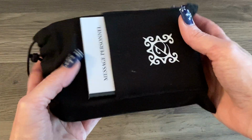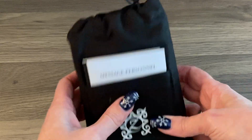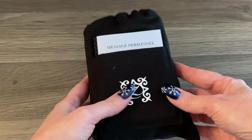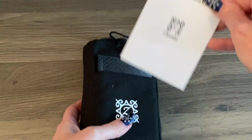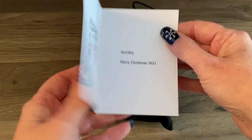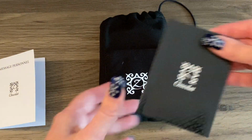So size-wise, it's pretty heavy. I was like, what is this? Actually, I thought it was like a deck of cards. I didn't realize what it was at first because it is definitely different packaging than a typical chocolate store that I've got. And so a little personal message, I think it was just Merry Christmas.